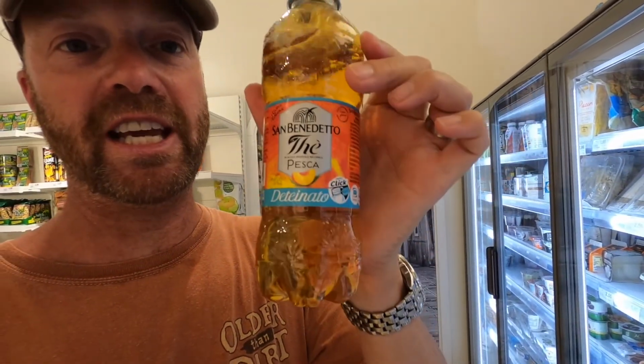And of course, being in Italy so much, one of my favorite beverages of choice, not endorsing it, but yum yum, is San Benedetto peach tea. Yum, €1.